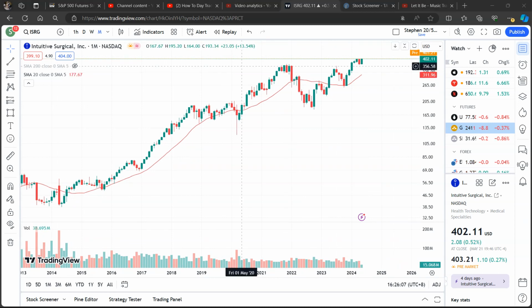Here we also have a kind of cup with handle pattern as well. That's why the stock is rising. This is the cup, this is the handle. Went up, declined to the handle, which is a support area, and it's continuing to rise. Maybe it will just continue to rise further. Interesting, isn't it? Alright, let's go and take a look at KLAC.